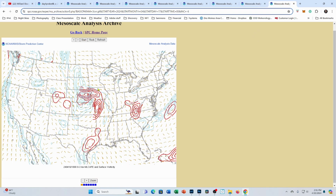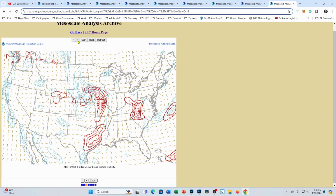Finally, let's take a look at the 0 to 3 kilometer ML CAPE and surface vorticity. Again, starting at 1 o'clock, and you can see quite a bit of CAPE out here, and vorticity moving in. With that low, you got a lot of spinning in the atmosphere. Move ahead to 3 o'clock, tornado time, and you can see that tongue of CAPE right up here in north central Iowa, along with vorticity.